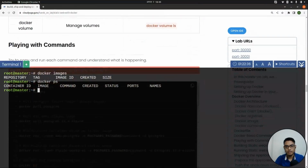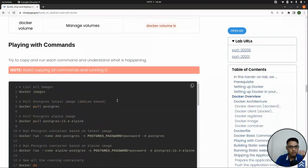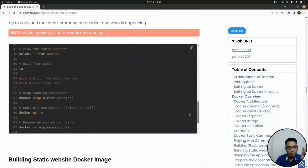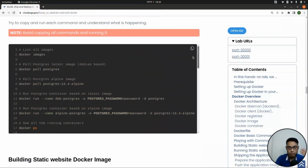Now, for you to play with some of the Docker commands, I have listed some commands. This might look very complex, but I will quickly go through it so that you will understand the power of Docker. Let's see. So here, list all images, which we saw.